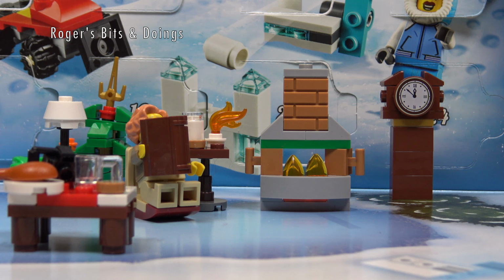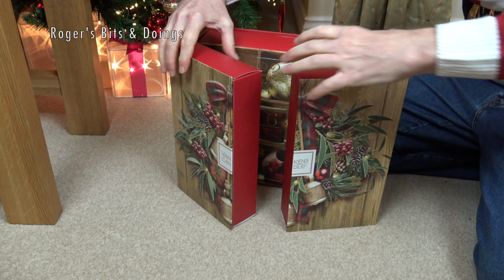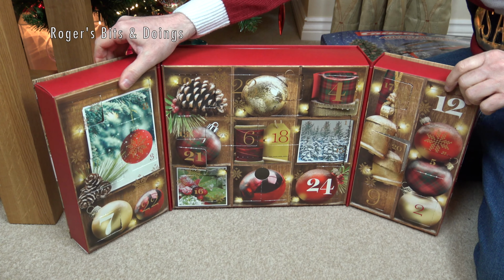So only 2 more Lego parts to reveal, and one of them, spoiler alert, will definitely be Santa, but I'm not sure if he's going to appear tomorrow or Christmas Eve. You'll have to tune in to find out. Well, after today, I'll only be opening the Yankee Candle calendar 2 more times.